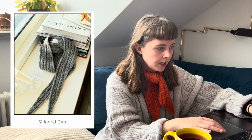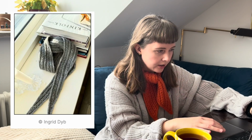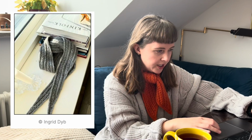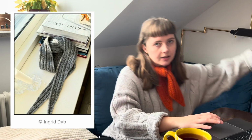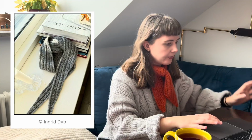So this one, it's in Norwegian. Oh, there's the English one. This one also has these faux cables, like they do look identical to the Mountain Walk socks to me. And I think this is really pretty. This might actually be the one that I use this cashmere yarn for. Because I think this is significantly less busy while still interesting.